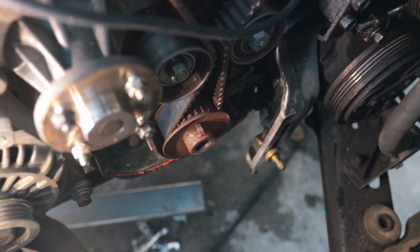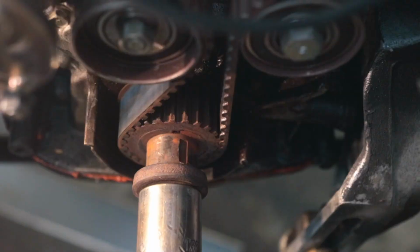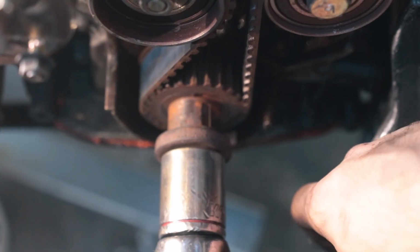So now we can double check, make sure the timing is correct. We have all the marks lined up, but down there, look at how this key is different than where the key is on the gear. I think that's an issue.